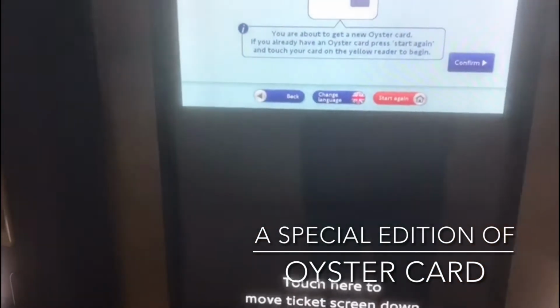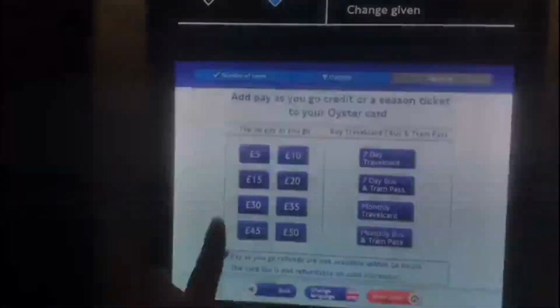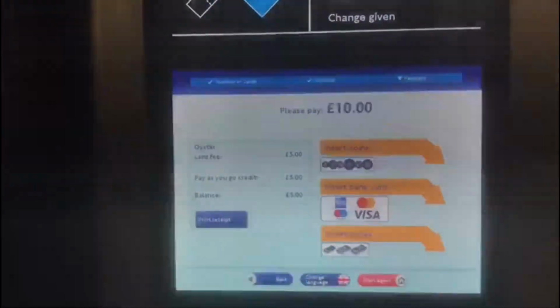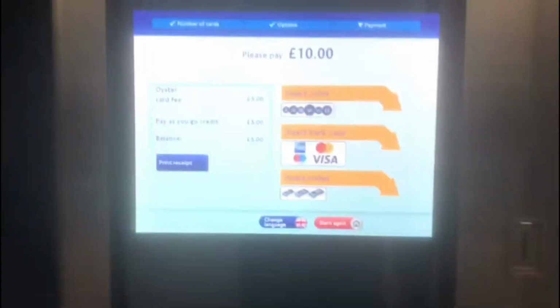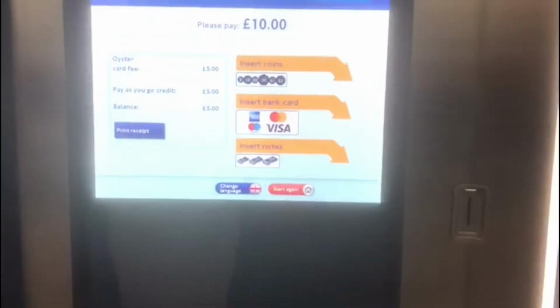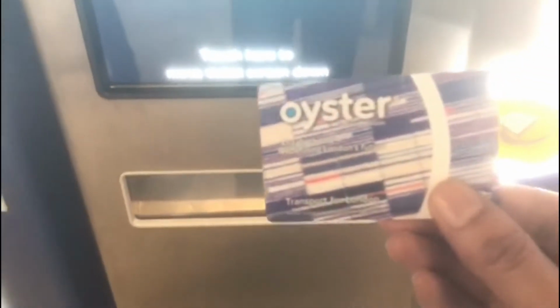I've heard they're gonna give the new card. Here we go, I got a new Oyster card. Beautiful. Wow.